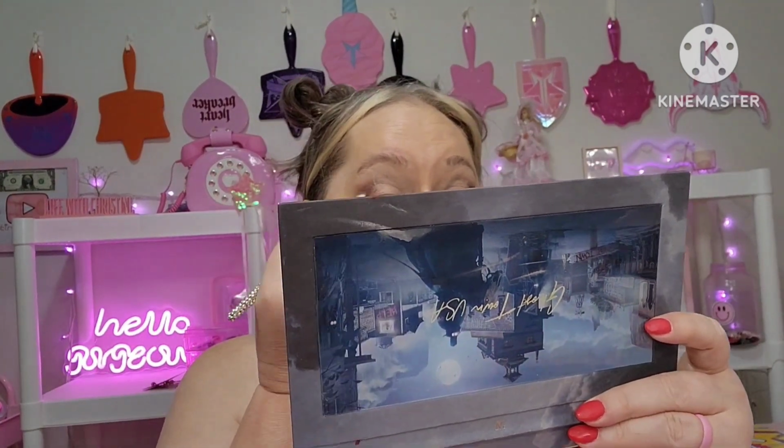I should do a look using the Tokyo palette so you guys can see. In fact, I bought that Tokyo palette for a collab. It was an Easter collab, and oh, it's gorgeous.